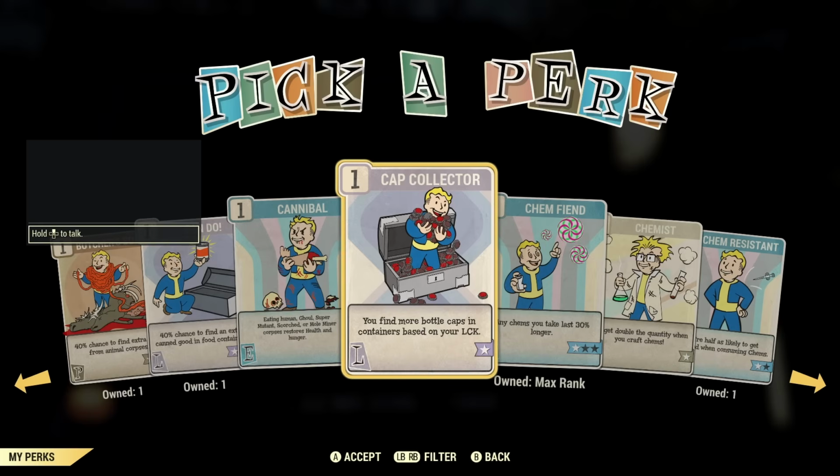Now Cap Collector has also got a really big buff, which is a pretty cool one, because this one did have 3 ranks and now it's down to 1 rank, but now this applies to not only cap stashes but all containers where you can find caps, so a pretty decent buff, especially if you are one of the people that like to go around collecting caps from random stash boxes and stuff like that. An interesting change with it as well, the amount of caps that you find also scales with the amount of points that you have in luck. So if you're a bloodied unyielding build like me, you're probably going to be in for quite a few caps.